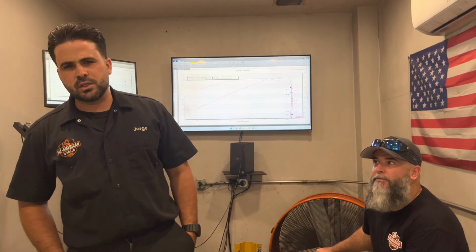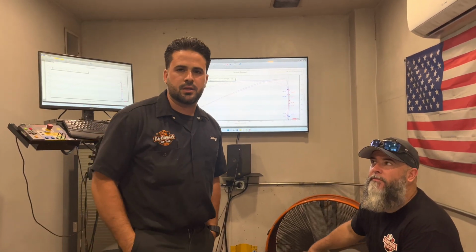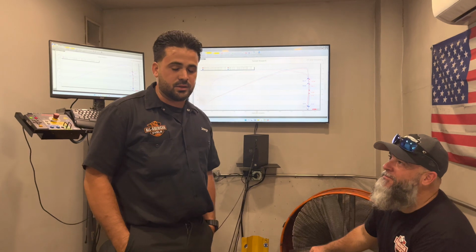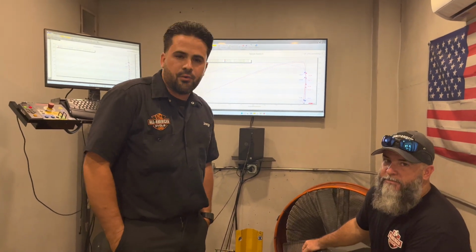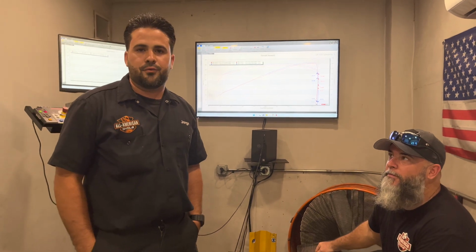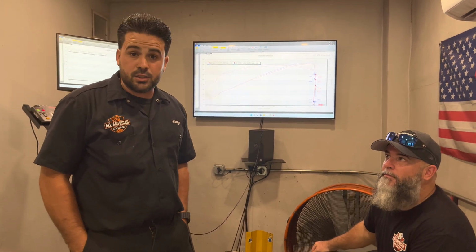You've got some 2-into-2 systems that do good. Chromeworks, they do pretty good for being a 2-into-2, and they're a really nice exhaust system. Shout out to Chromeworks for a regular touring bike. And you can get up into the 150s horsepower, and that's on 93 octane.